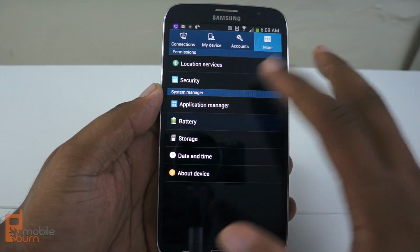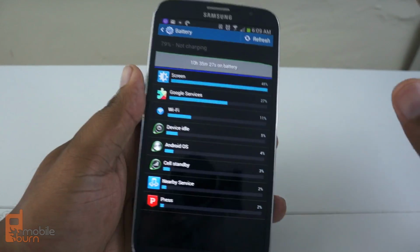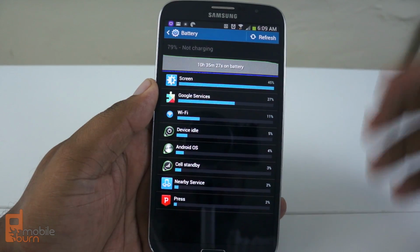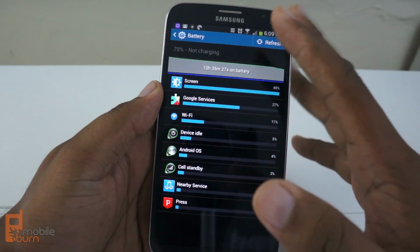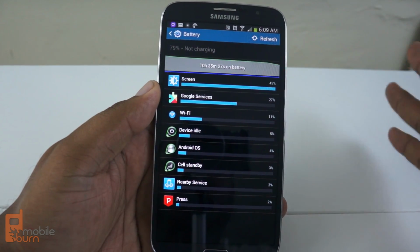In terms of what you can expect from battery, if you're a moderate user, you'll definitely get through a full day without issue. If you're someone that spends a lot of time reading, having the display on, obviously that's going to be what eats up most of this battery. You should still be good.